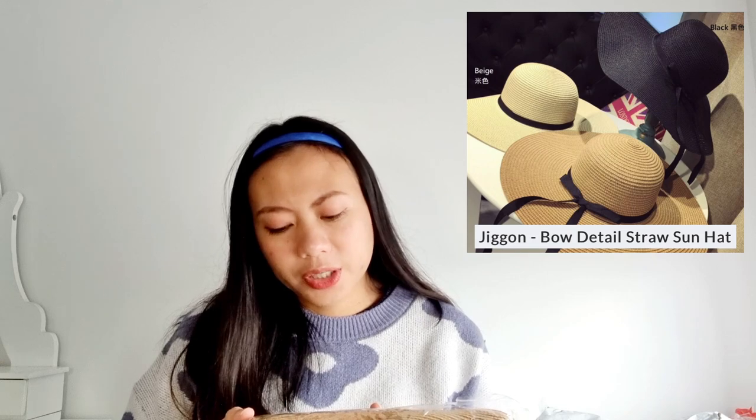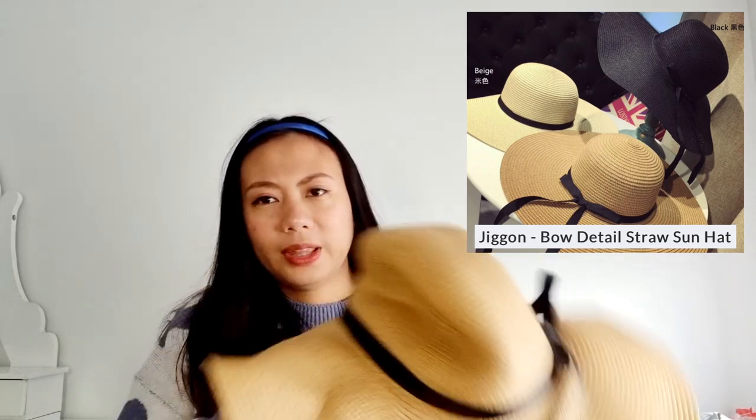So I think this is the last item. It's a bow detail straw sun hat in khaki. So this is a nice hat. It's very nice. I hope in summer we can travel again. Matapos na tong lockdowns. I'm gonna put it on now. Taray.